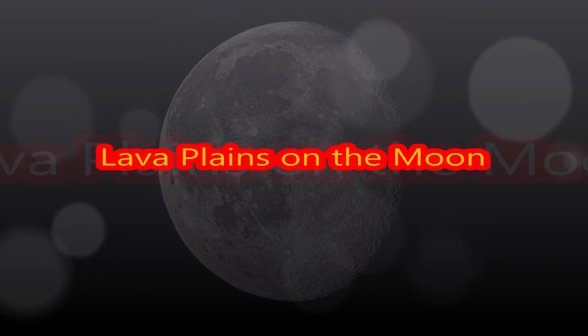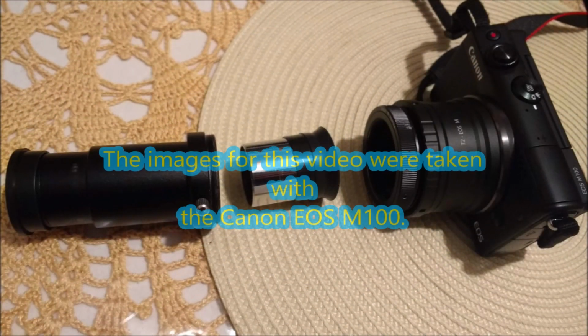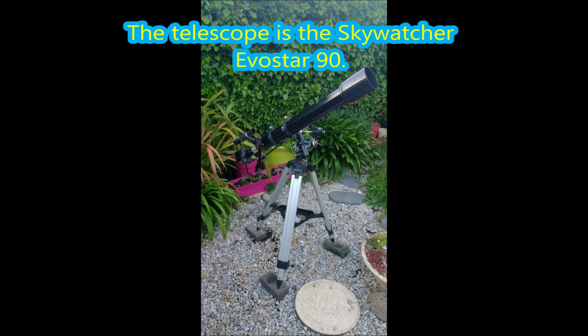Hello everyone. On our journey across the lunar surface, we invite you to the lava plains of the Moon. The images for this video were taken with the Canon EOS M100. The telescope is the Skywatcher Evostar 90.